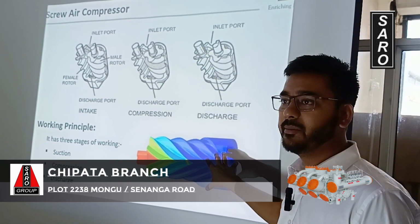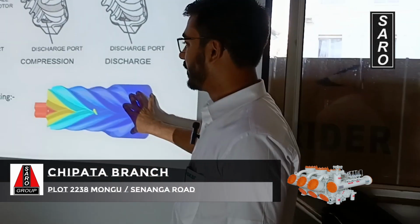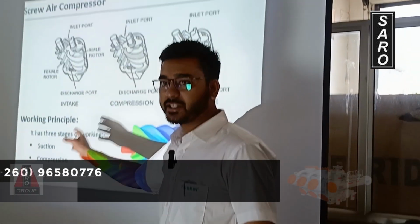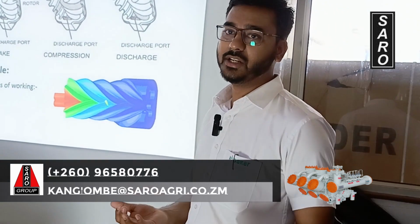So this is the main element. This is called the heart of the compressor, because actual compression of the air takes place at this point. So there is a cover, then there is an engine connected to this, because the energy has to be generated. It has to be rotated by some external force. So we either use the electric motor or we use the diesel engine to drive it.